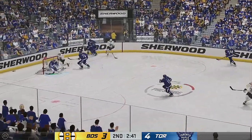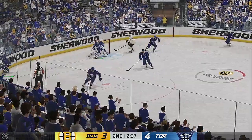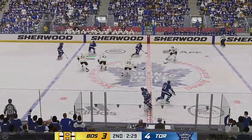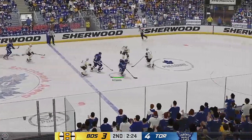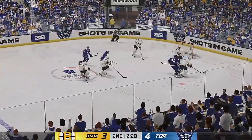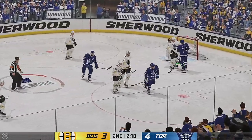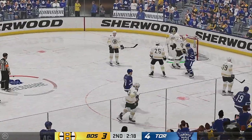Battle along the boards. Scooped up along the wall by Yarncro. The Leafs take it along the wing. From the right wing, he moves it to the middle. Good save. Ref blows the whistle as the puck's covered up.